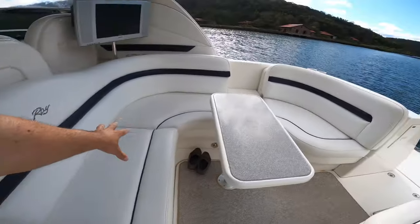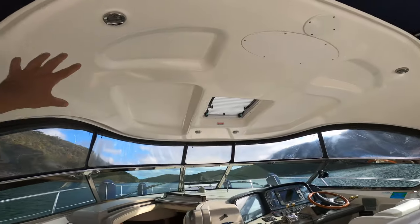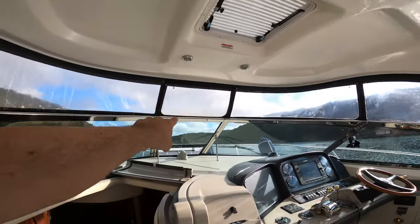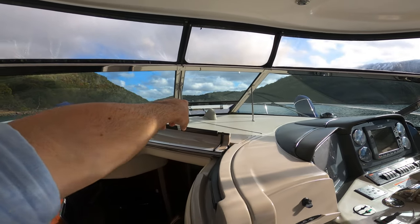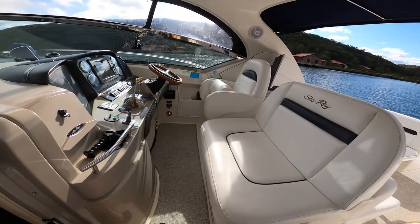There is storage for life jackets and other bits and pieces under the seats here, and we have got a shower just there. Now, this has got a hard top just over the top of us here and some natural ventilation through this opening hatch here. We can obviously take off the clears, and then there is an electrically operated opening vent just in the front of the windscreen there. The helm position is awesome on these boats.